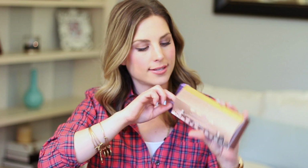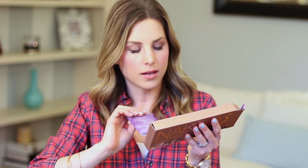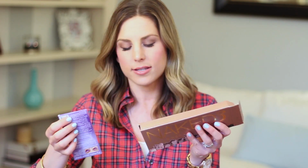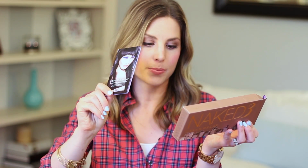But I'm super excited about it. Oh, and actually, inside the NAKED palette, they sent 4 samples of the Primer Potion, I believe, yes. One in the original shade and then 3 other shades. There's an anti-aging one. I haven't opened it, but it says each sample pod holds about a week's worth of primer. So there's 4 primers, so that's pretty cool.